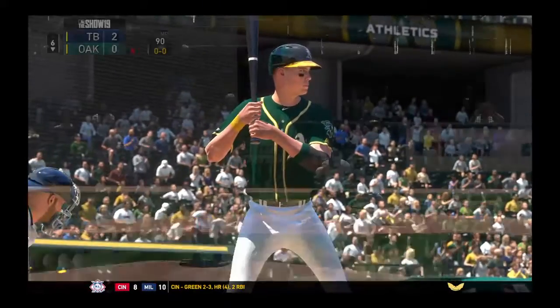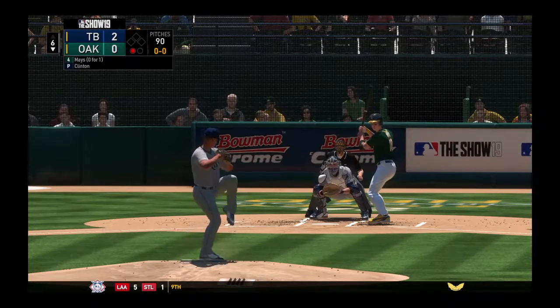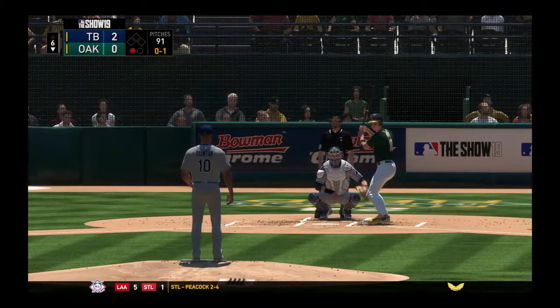So here's the Oakland cleanup batter, Homer Mays. First pitch on its way. Ball hit high and foul down the left field line. It's strike one.